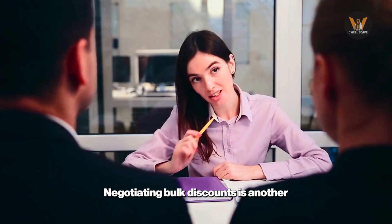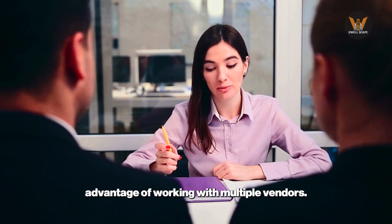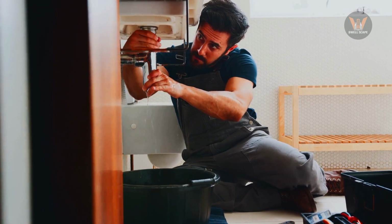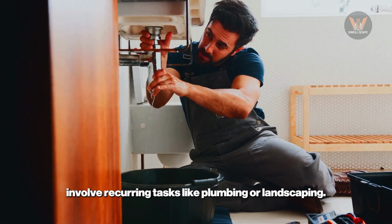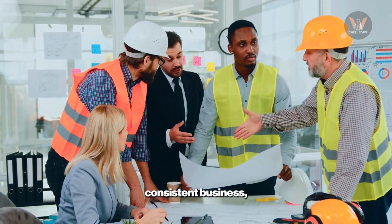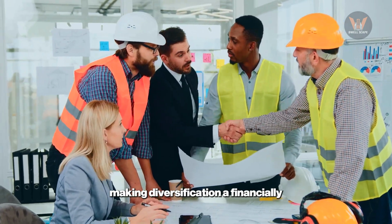Negotiating bulk discounts is another advantage of working with multiple vendors. When you have multiple properties, your repair and maintenance needs often involve recurring tasks like plumbing or landscaping. Vendors may offer discounted rates for consistent business, making diversification a financially savvy move.